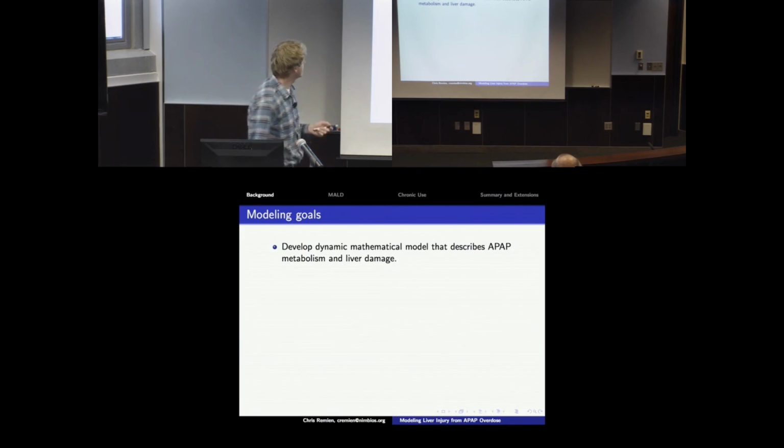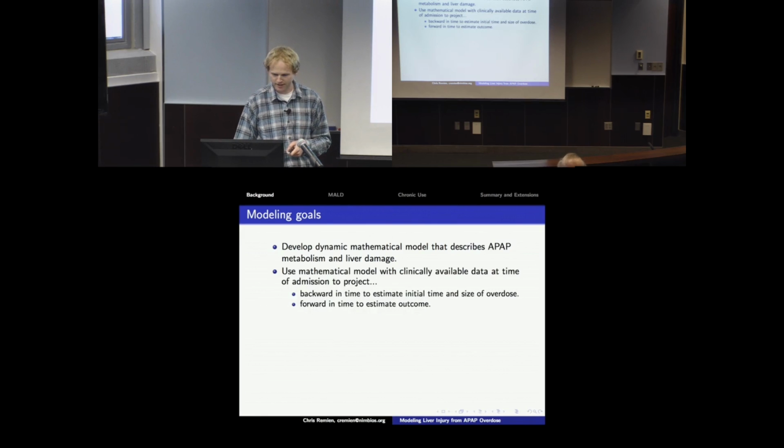Okay, so the goal then is to describe this with a dynamical model, so some sort of mathematical model that describes the metabolism and then the resulting cellular damage from NAPQI. And then use the model with data. So you can't actually measure the liver directly if a patient comes to the hospital, right? You measure these markers of liver damage. So we want to use markers that are available to clinicians when a patient gets to the hospital to go backwards in time to estimate the time and size of the overdose, and then to use those to go forward in time and figure out if the patient will live or die. So do they need a transplant?